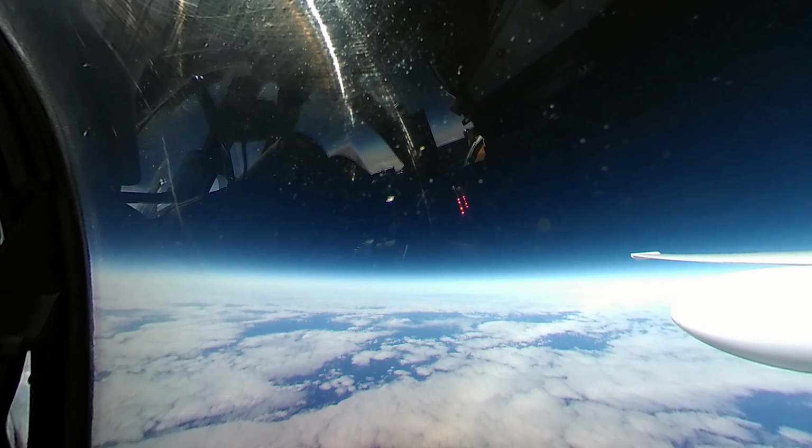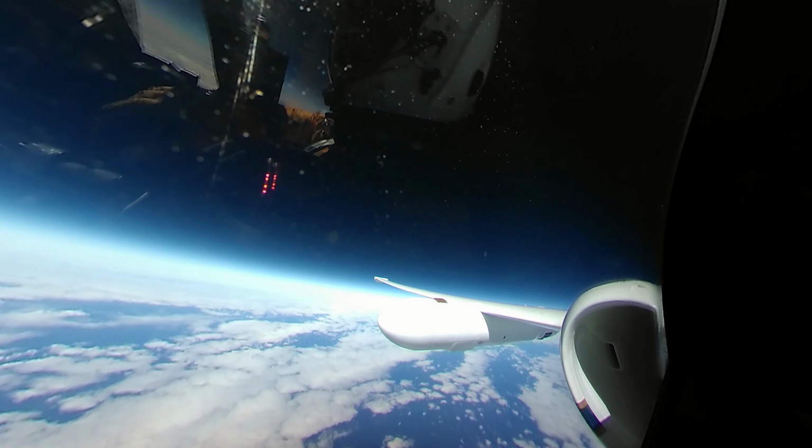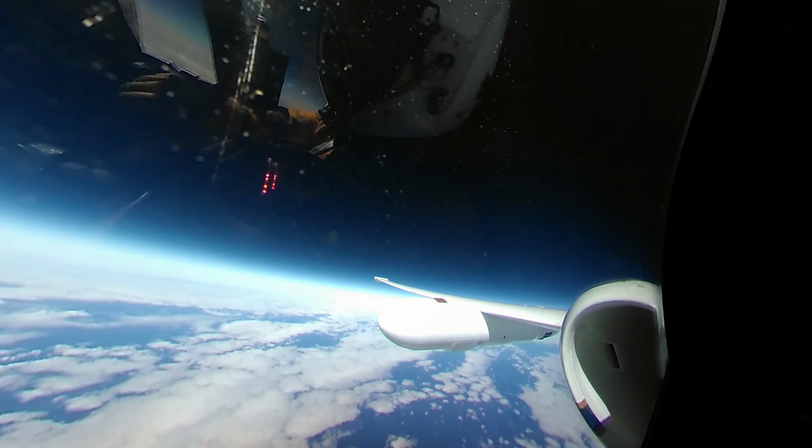The ER-2, it's able to fly at 65,000 feet. That's above 99% of the Earth's atmosphere. It can easily collect data that we think would be useful and built into a future satellite sensor.